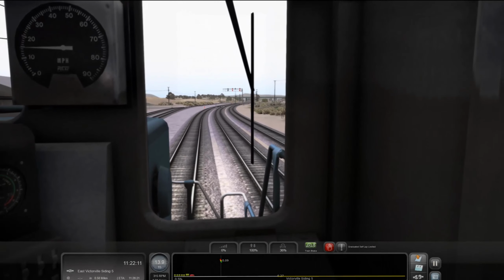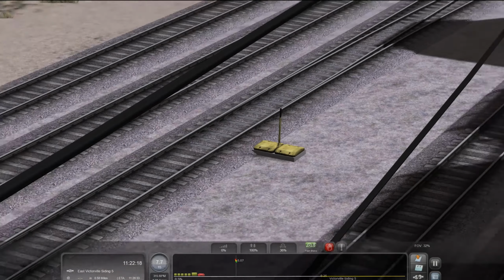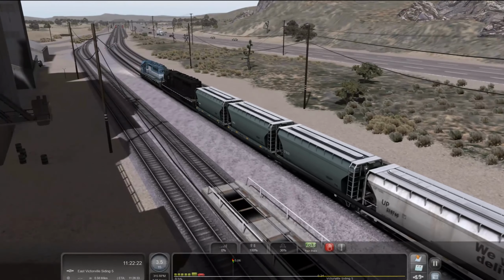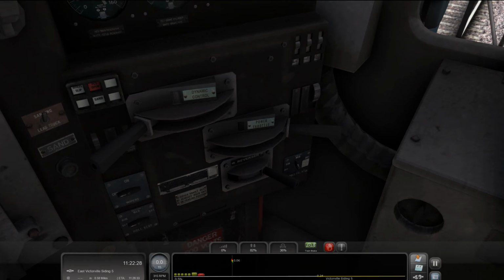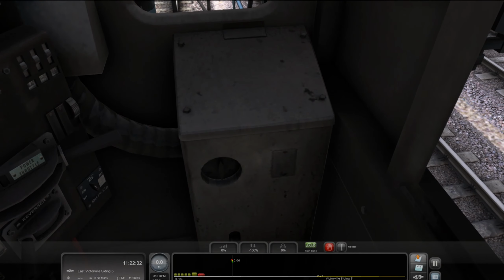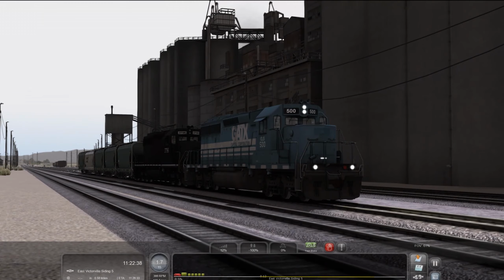Alright, so we're going to start slowing her down here because we are about to pass that switch, which is right here. Let's go ahead and align that switch properly. So we come to a complete stop. And now let's set it into reverse, get our brake released and get our throttle into notch 1. And look at that, we are lined up into siding 5.